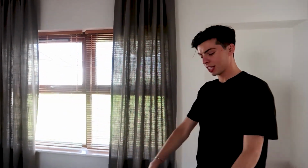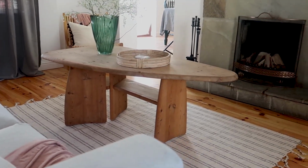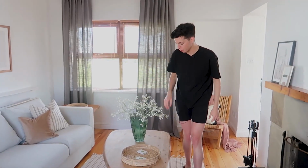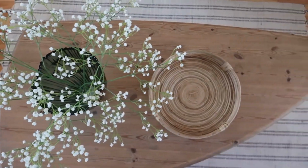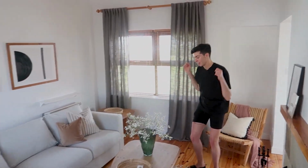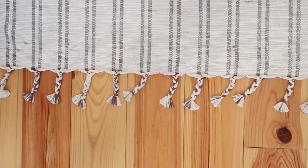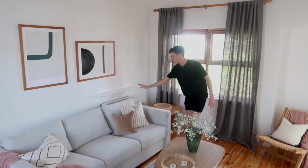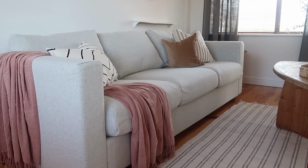And then here we just kept the same. This coffee table, believe it or not, was actually already here and I'm obsessed with it. It's just so nice. And I just accessorize it with this beautiful vase, some baby's breath and a rattan tray. And don't mind my business cards are there because we will be looking at the house. And then I added in this beautiful rug. This rug brings everything together, has the natural white colors and also has the gray, which I just picked up here in the curtains. And over here as well, just kind of ties it all together.